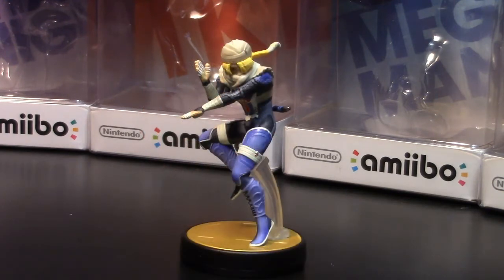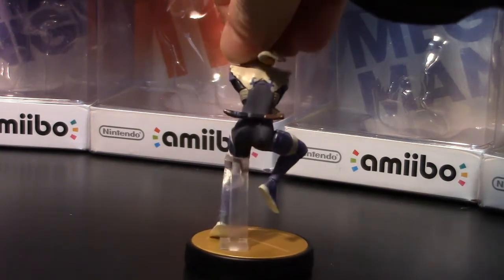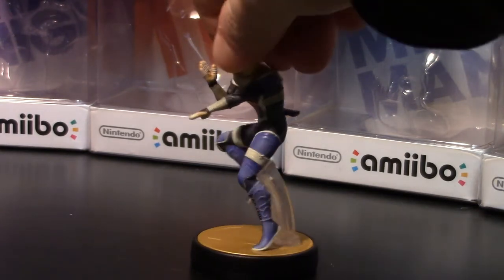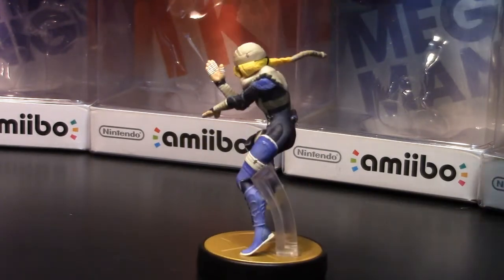And up next is Chic, and I got her the same time I got Shulk. And again, not one of my favorites. It's an interesting pose, I guess, but not really great for a figure. Again, she's got the same problem where she's looking down, and you can't really see much of her face. Well, what you're supposed to be able to see of her face anyway. Not terrible. It's cool to have a Chic figure, I guess, but not one of my favorites.